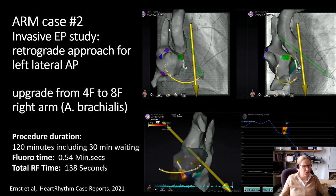And you see the fluoroscopy time in total less than a minute, procedure duration one of the first cases that we did, 120 minutes in total, with an ablation time of a little bit more than 2 minutes.